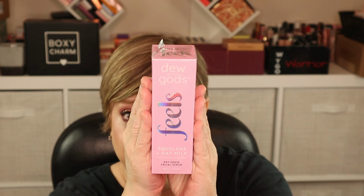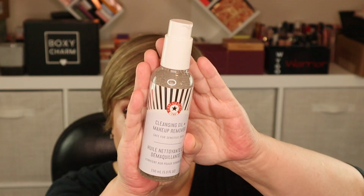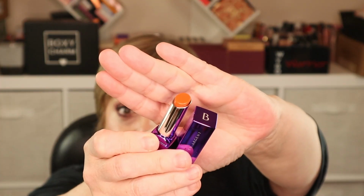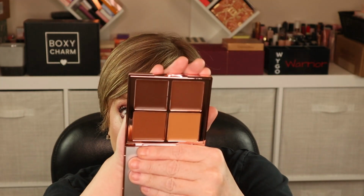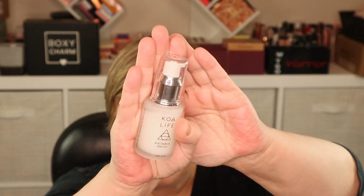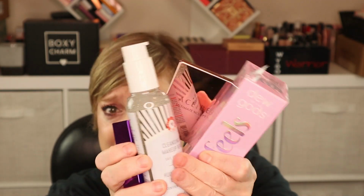All right, let's recap everything I got in the very last ever Boxycharm base box. We got a dry erase exfoliator from Dew of the Gods. Got a cleansing oil and makeup remover from First Aid Beauty. Got a tinted lip balm from Bel and Argent. A cream contour palette from Ace Beauty. And a niacinamide booster from KOA Life. What are your thoughts? My thoughts are, is it April yet? Has the merger happened?